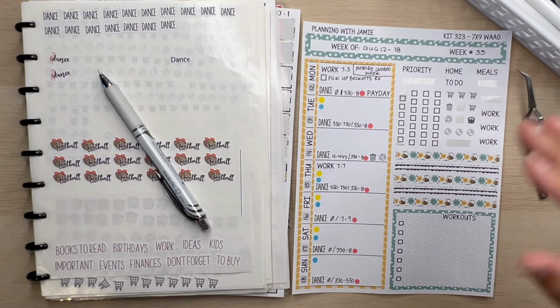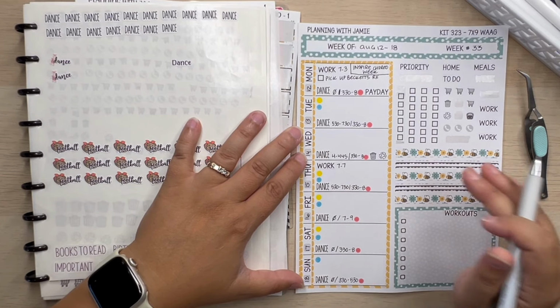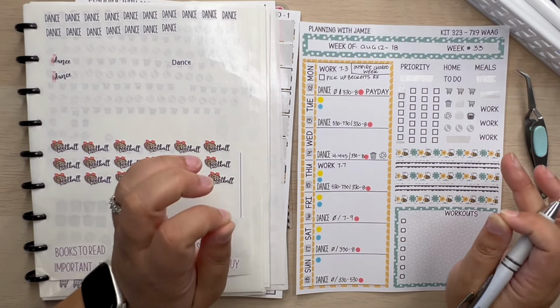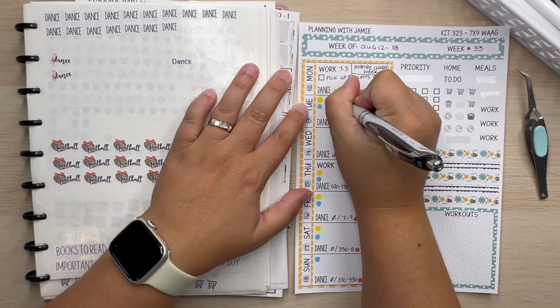Unfortunately, he was supposed to have his first two games today. It was like a travel away, so they do two games at one time, and he had to miss. We would have gone and still supported the team, but we've literally been running back and forth for appointments instead. So it ended up not happening because of that. All right.